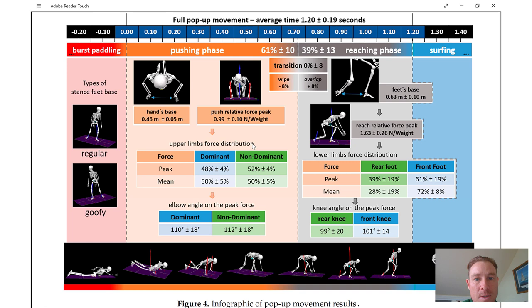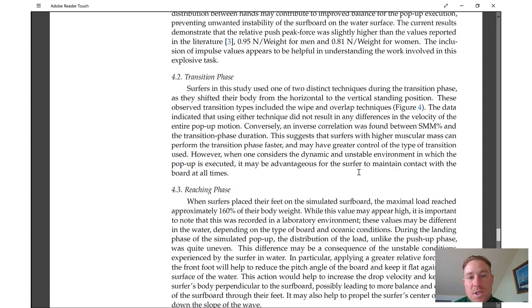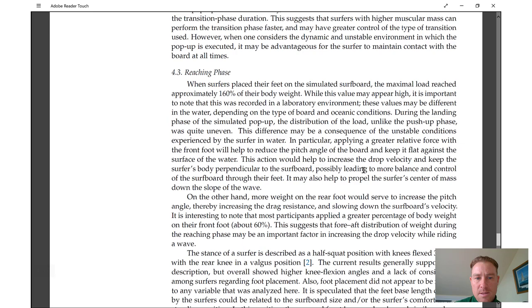Now, it wasn't exactly explained, but there were a group of people that had more of what they call a wipe transition, and another group that had more of an overlap transition. And what I am going to assume that meant was that the wipe transition was where the surfer was staying in contact with the surfboard, whereas the overlap was where they kind of lifted off or popped a little bit more. And they did explain, I think it was a majority of the people were more of like that wipe.